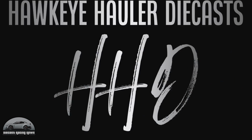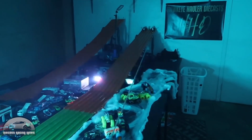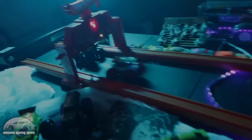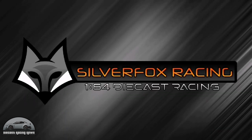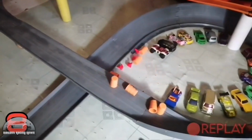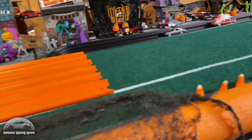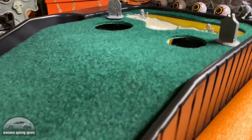Hawkeye Hauler Diecast was also doing a monster truck race with his Halloween theme with lots of different lighting on the track and some good tight racing there on this short drag track. Over at Silver Fox Racing, they were also doing some diecast bowling, but instead of zombies, they were bowling for barrels.